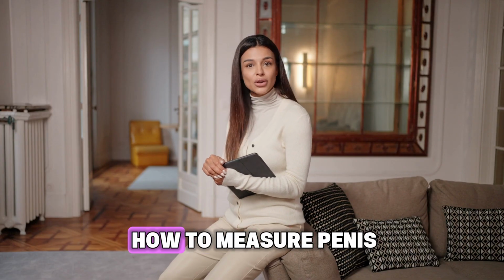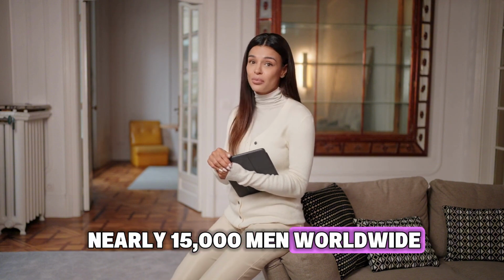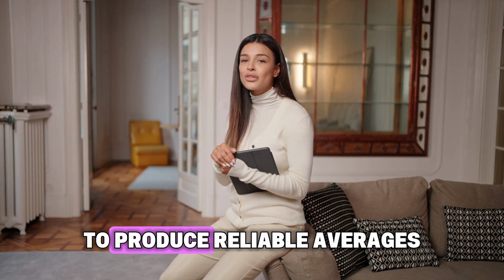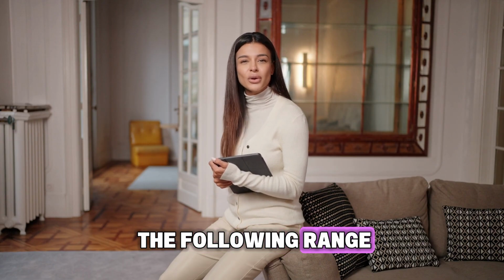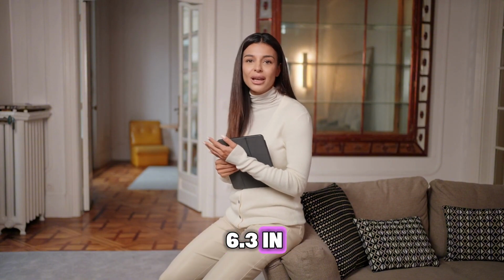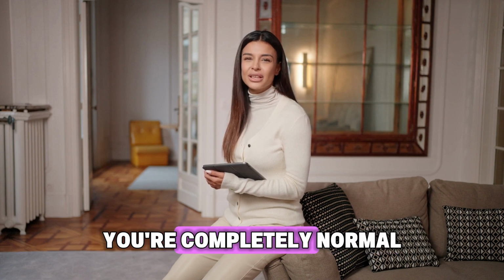Alright, now that we know how to measure penis size correctly, let's take a look at what the science actually says. There was a large-scale meta-analysis conducted with data from nearly 15,000 men worldwide. This kind of study combines data from many different research papers to produce reliable averages. Average length. When measured erect or flaccid and stretched, about 90 to 95% of men fall within the following range. Length between 10 and 16 centimeters. That's roughly 4 to 6.3 in. The global average length is around 13.2 centimeters or just over 5 in. So if you fall somewhere in that range, you're completely normal.